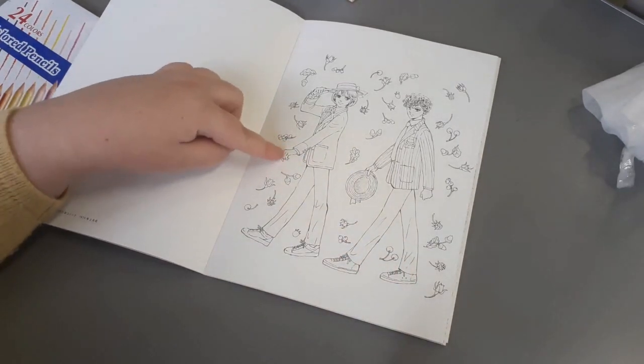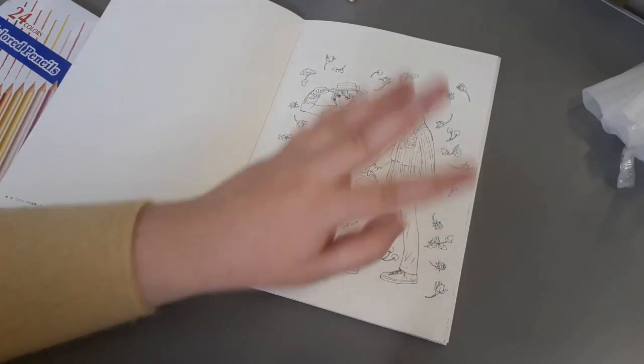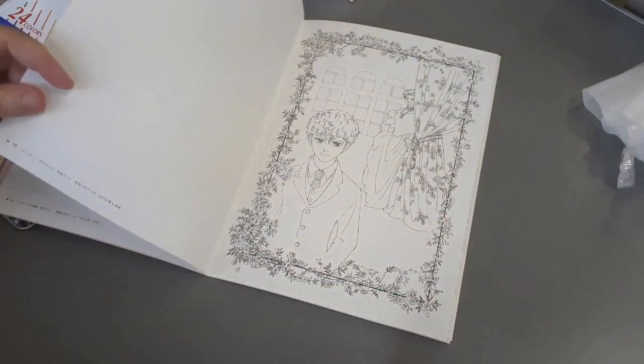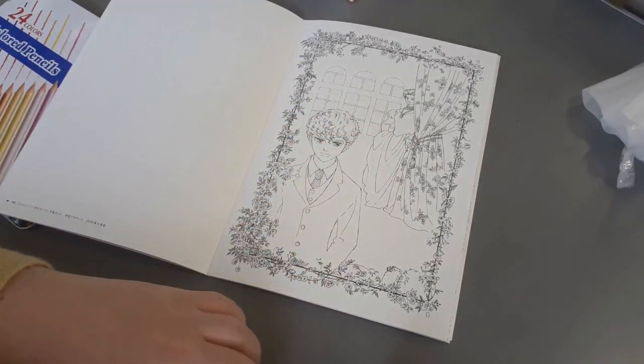I'm not sure what he's doing. He looks like he should be holding a cane, but he's not, so I'm not sure what that's about. He's just doing some kind of dance move. I don't know. She's ominous. I don't know what that's about. I haven't read the sequel series yet.